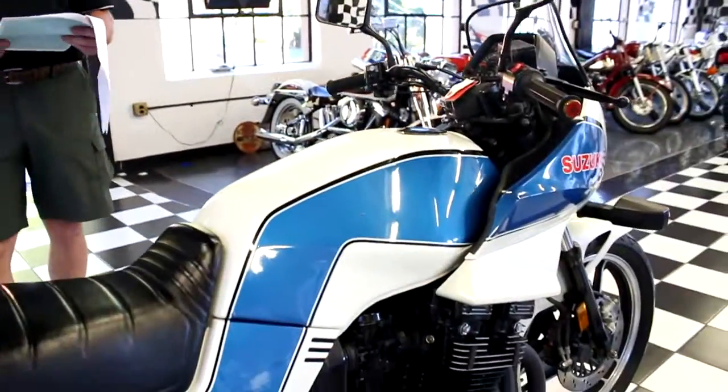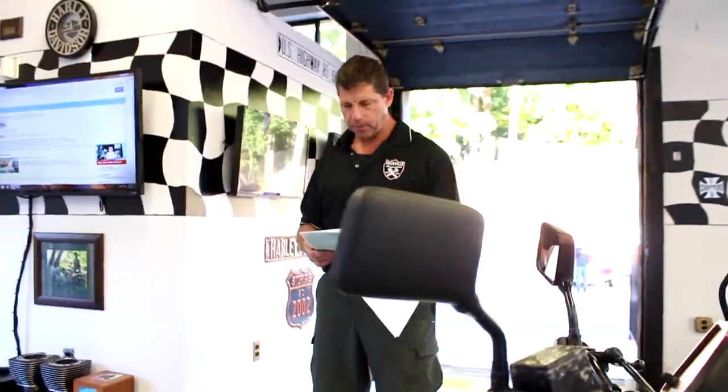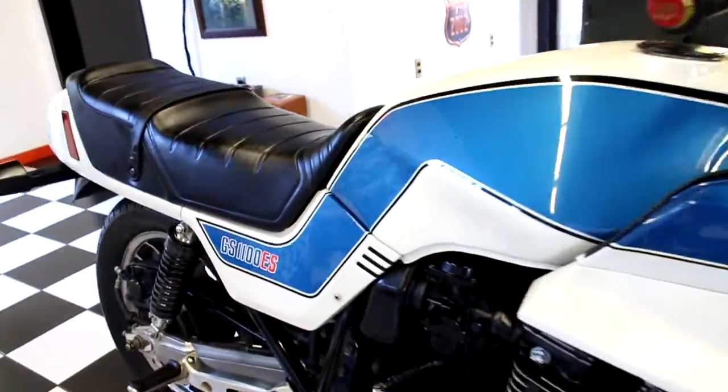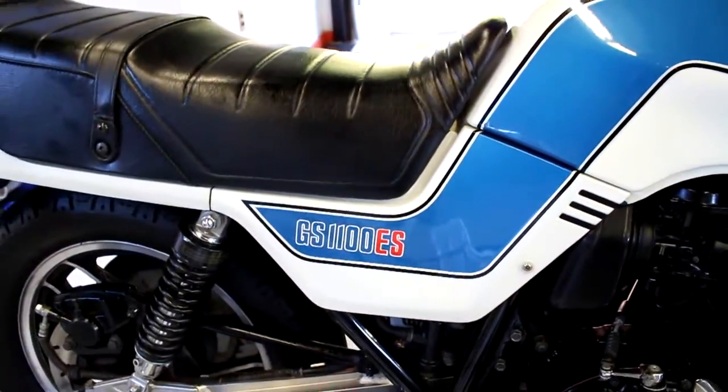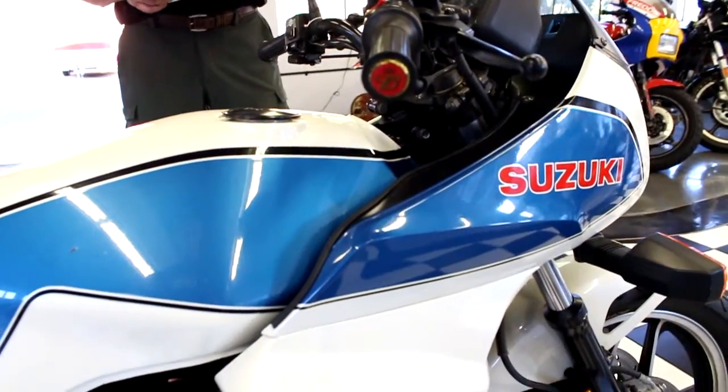The 1983 GS1100ES was the first production motorcycle tested by Cycle World to run a standing quarter mile in the 10s. This was serious stuff. Not the most powerful motorcycle on the market, nor the fastest, but it was the quickest, wrote Cycle World in September 1983. The Honda CB1100F made the same power but was heavier.